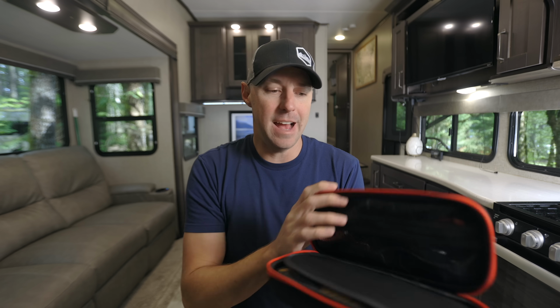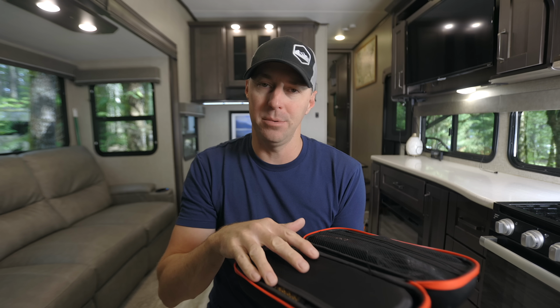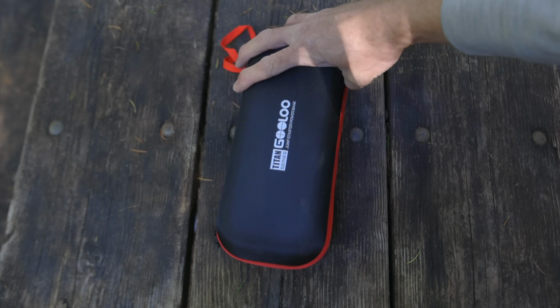This thing is great because it has everything packed into the one case, so you don't have to worry about forgetting anything. For as well as this worked, I thought about getting rid of my jumper cables, but I just can't bring myself to do that. I can't get rid of those, but this did everything that we needed to get up and going.